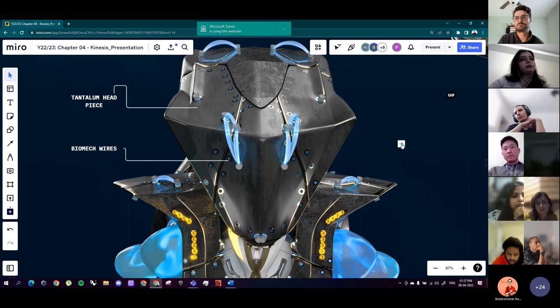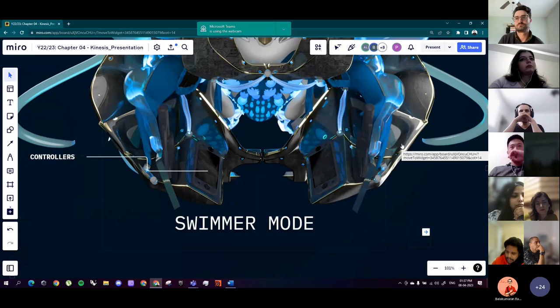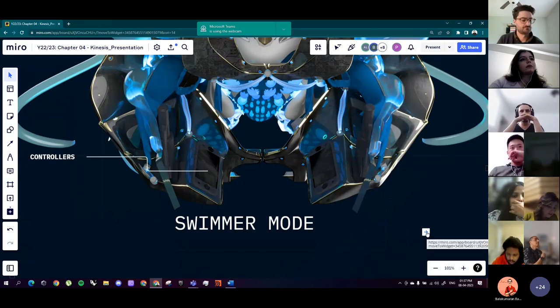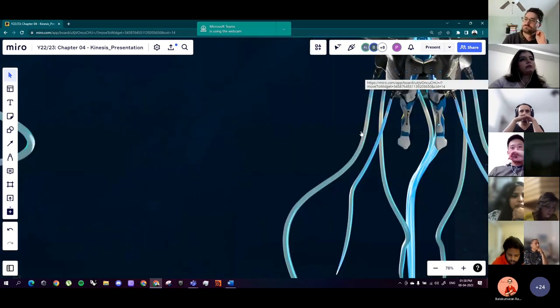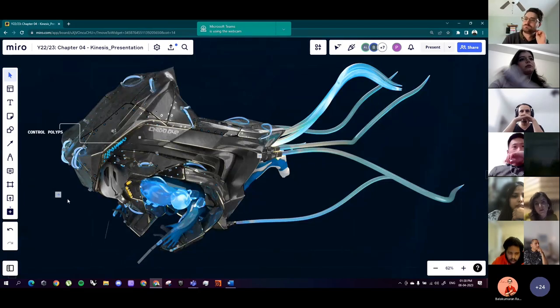Here, now you can see that there's a small controller, which is basically what they use to control the jetpack itself. Here, the controllers do not control the jetpack, but at this particular instance, they control the tentacles of the whole jetpack itself.